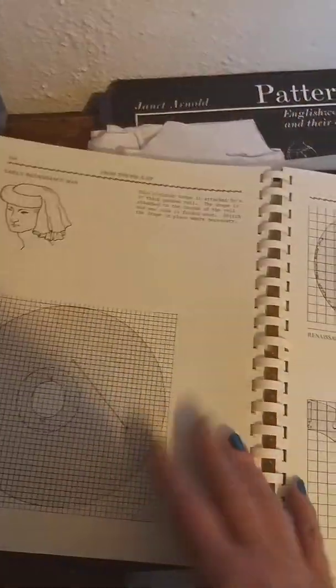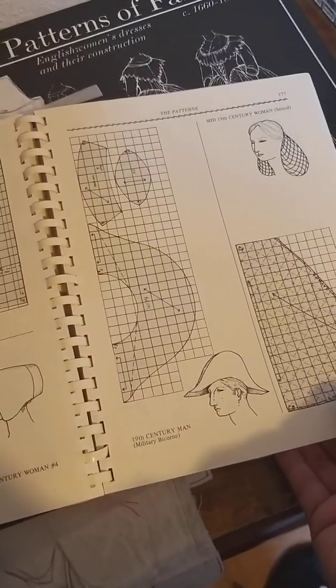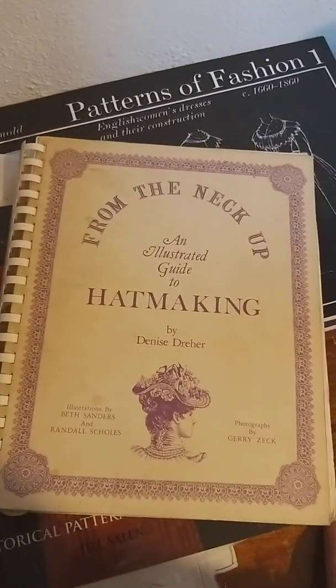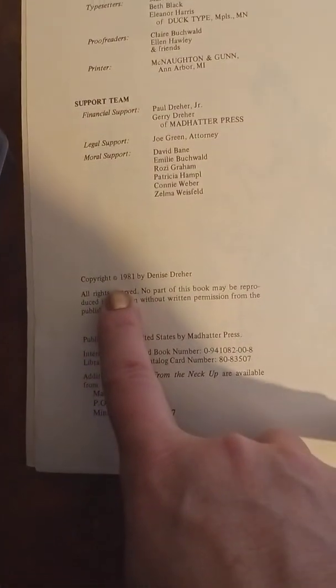They are useful, even down to snoods and how to make a snood, which is quite cool. So again, this one I'd probably say is really good as a basis. Pattern-wise, I'm not 100% sure on all the patterns, but it's a very useful book. That's by Denise Dreyer. I've had that since '97, and it was copyright '81, so it's quite an old book as well.